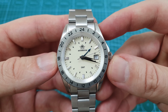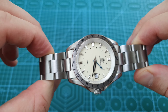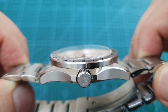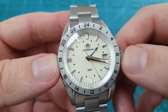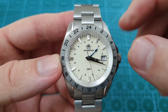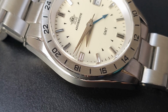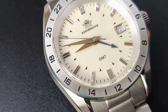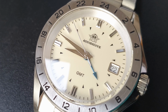Let's talk about the dial and crystal. Well, the crystal, I'm glad they have put a significant dome there, as you can see, which improves its water resistance, improves the hermetic seal, which is probably why they've gone with it. But the other thing is, it's sapphire, so you've got the scratch resistance, but it's also got an AR coating, I believe, on the bottom.